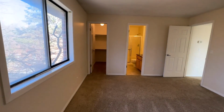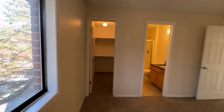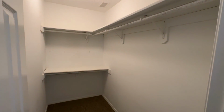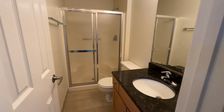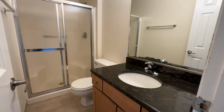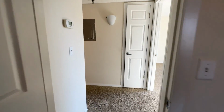And as we walk across this way, the door on the left is the walk-in closet. Really good size. And the next door is the private bathroom, shower, good storage. And let's head back out again.